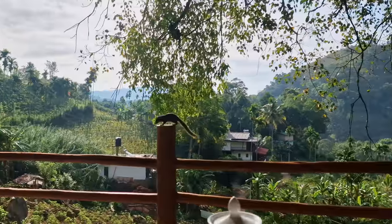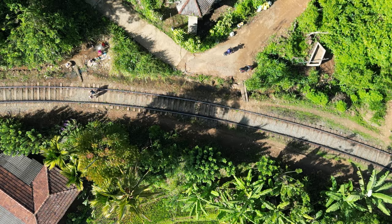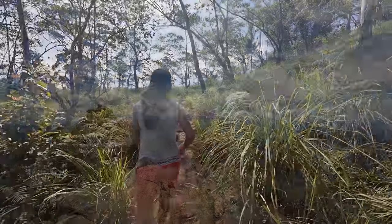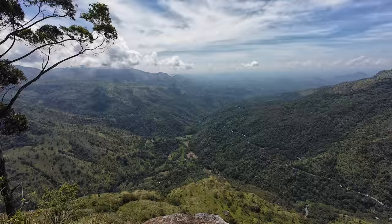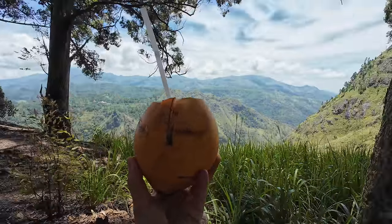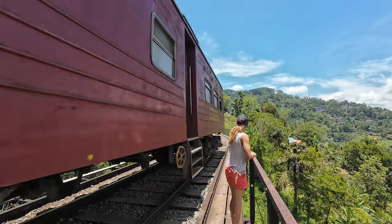In the morning, hike to Little Adam's Peak. The trail starts along the train rail tracks, so it's an interesting first part of the trail. Later, it goes up toward the beautiful viewpoint. Be sure to go to the second viewpoint, which is located a few minutes after the first one. On your way back, we recommend that you stop and enjoy a fresh giant coconut with a stunning view. Oh, and be sure to watch out for trains while walking on the rail track.